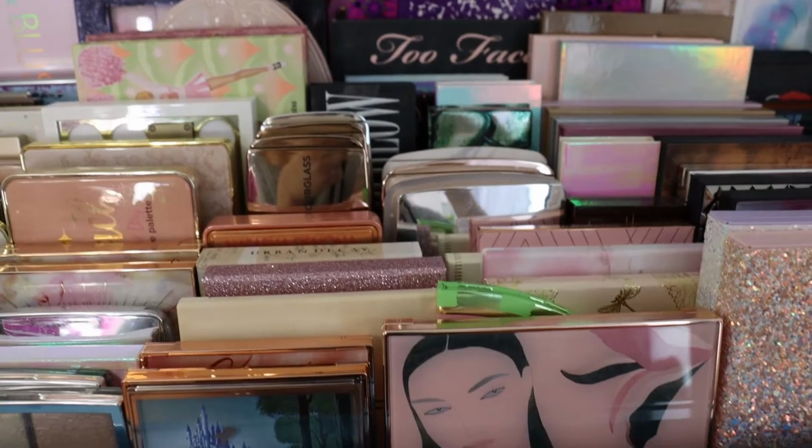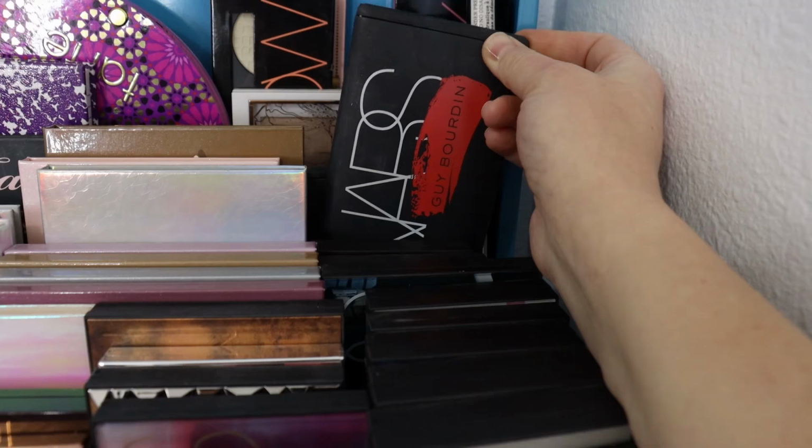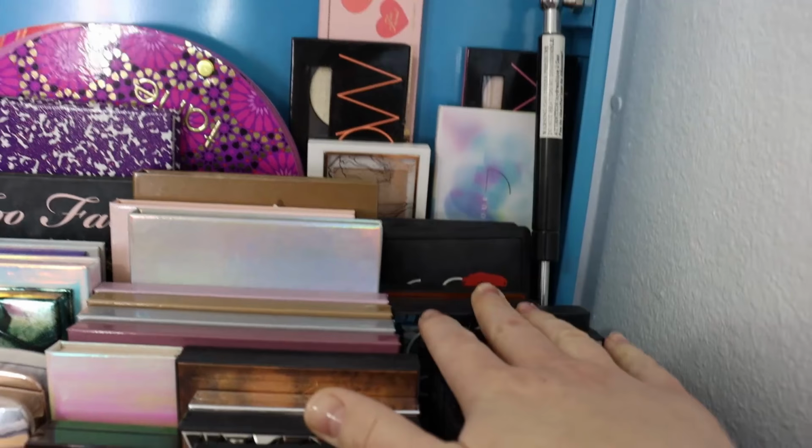Hourglass, Too Faced, I've got all the Anastasia Beverly Hills glow kits, and then I got a ridiculous amount of NARS palettes. So here's an old one. This is the NARS Guy Bourdon collab face palette. And then there are some LA Girl back there.